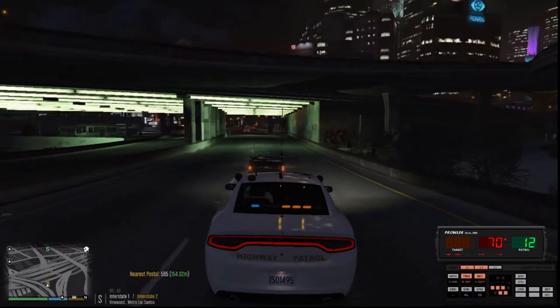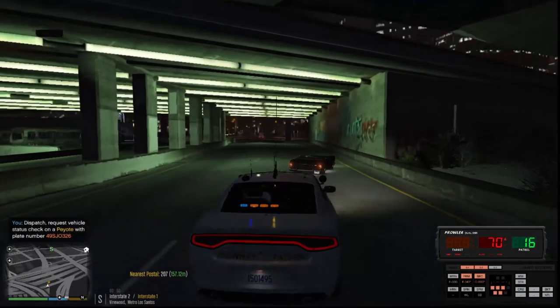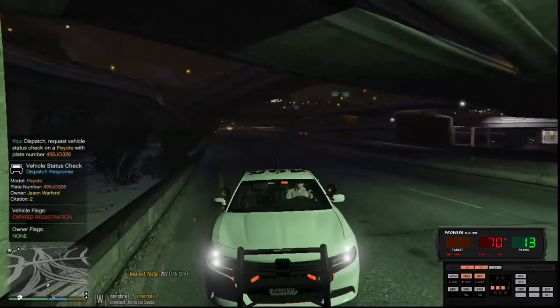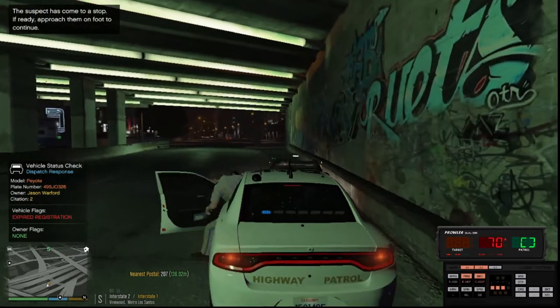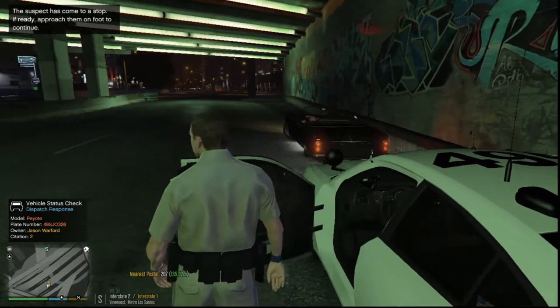While we're waiting for him to pull over, we'll get a vehicle check on him. Target vehicle license plate. Spark registration. 49ers Sam John Ocean 326. A traffic violation. Approach with caution. No. Wait, don't. Yeah.